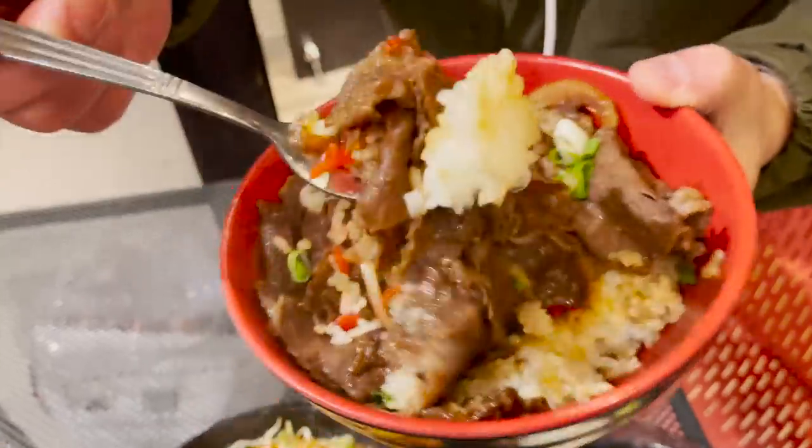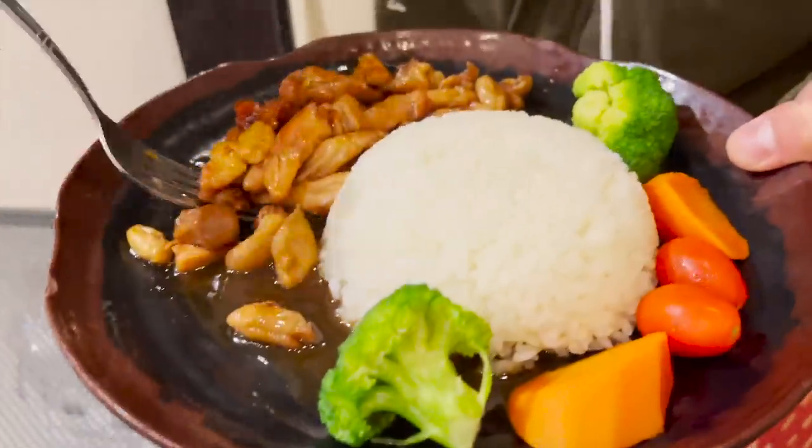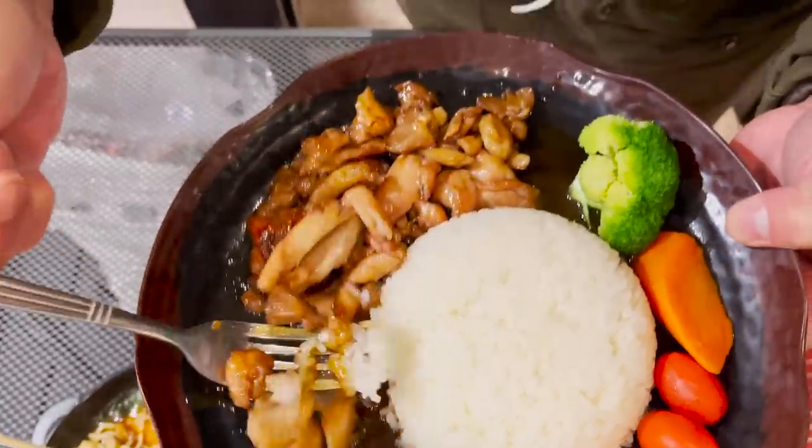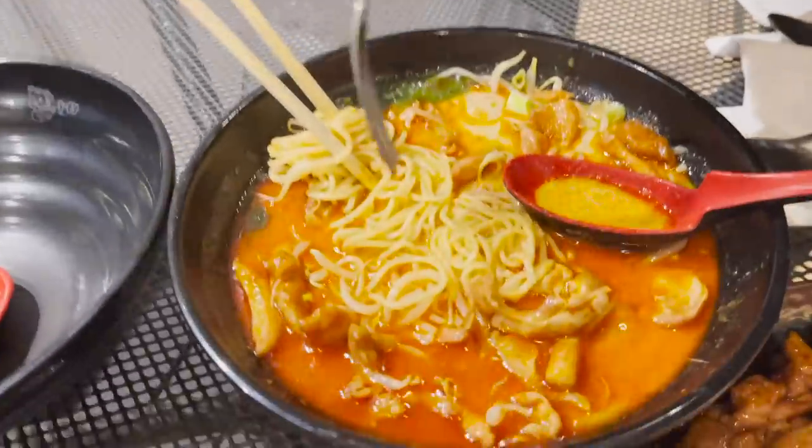It actually tastes like an elevated Mama's Thai noodle. Okay, look at that beef, it's looking juicy. Let's go. So this teriyaki chicken looks a little bit more like the hibachi ones that you would get at a Benihana's or any of those. Solid, very solid, but come and get the ramen. This is good.